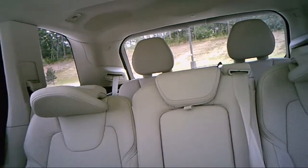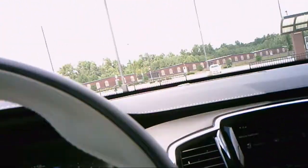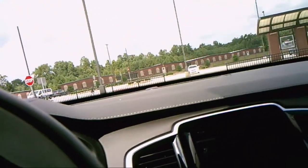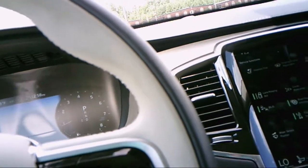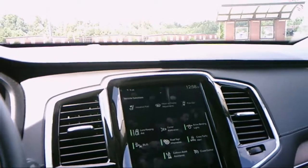To me, all these cars are nice, but they're coming to have almost the same exact stuff. And what I like about this is it's different. Volvo has really done well to make it different, unique, and stand out amongst the crowd, which I really, really like. Alright, feature number two.